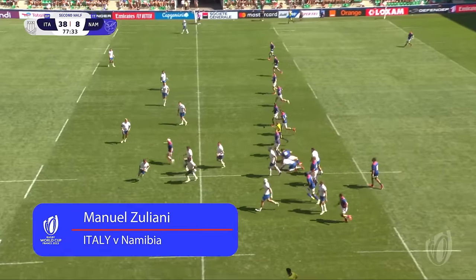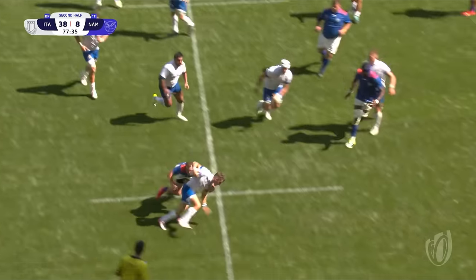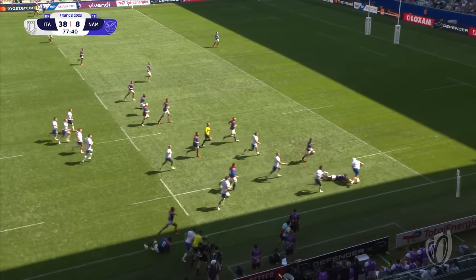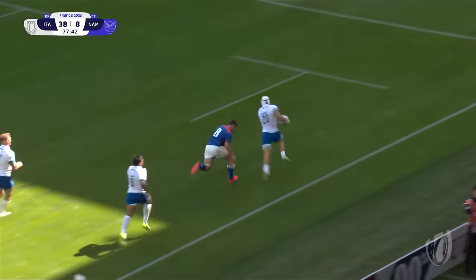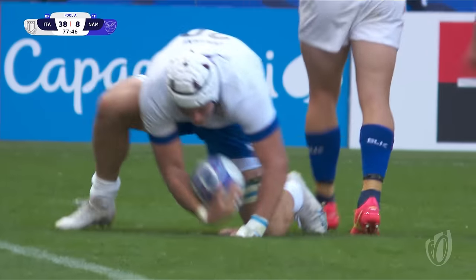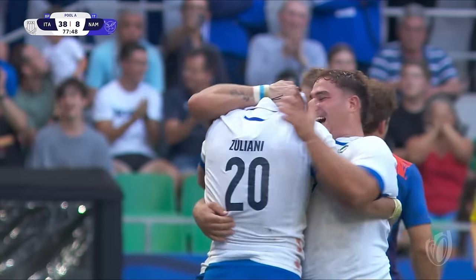Fifita. A little messy at the back this time for Tarasello, but willing to take on the defence and then finding the player on the inside. Zuliani it is. Skips through the tackle, charging to the line, and another little hitch kick to get out of the other. And Italy turn on a show in the final moments.